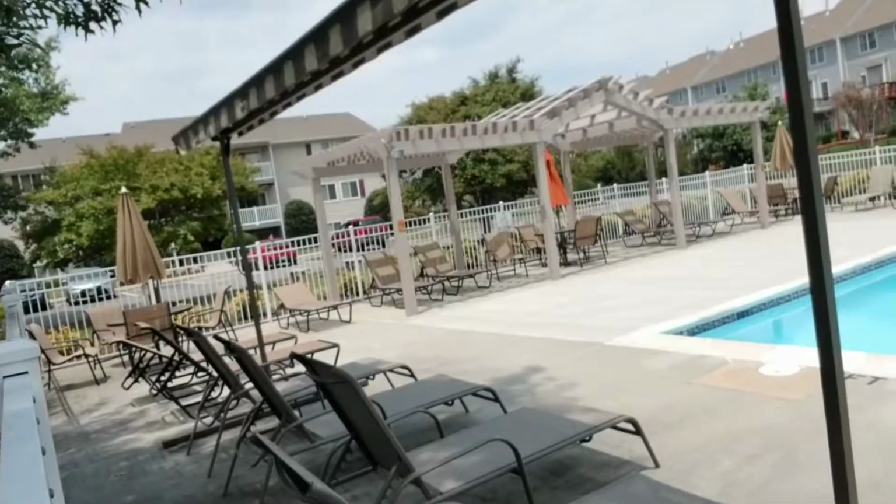I'm gonna show you another community, and then after I show you a couple of things, you'll get to see the interior of one of the typical two-bedroom, two-bathroom apartments that are here. So we're gonna check some things out, including this.